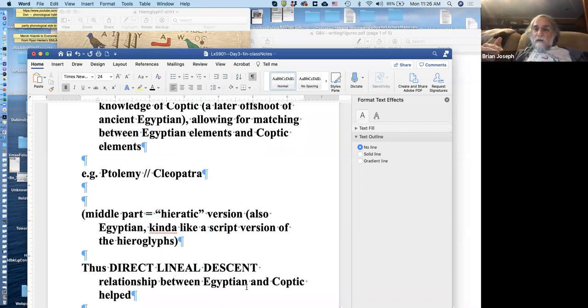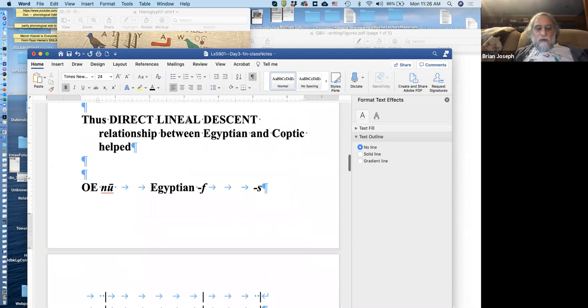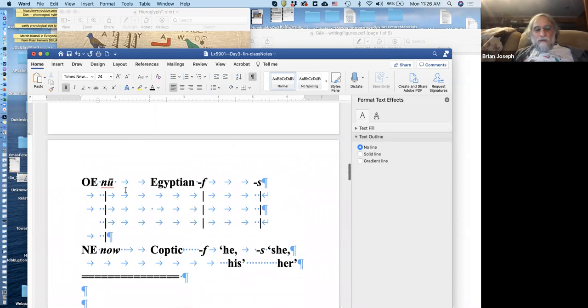For him, he thought he could use Coptic elements to get a sense of what ancient Egyptian was like. That assumption allowed him to match certain elements in the ancient Egyptian part of the Rosetta Stone with Coptic elements that he knew, because Coptic was a living language at the time, and he was able to learn it and work with it. So in the same way that we drew a direct lineal connection between Old English "nu" and Modern English "now," so that we could identify them and say, okay, this probably meant "now" in Old English.